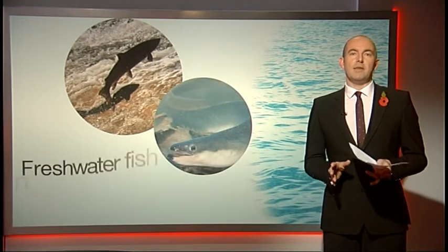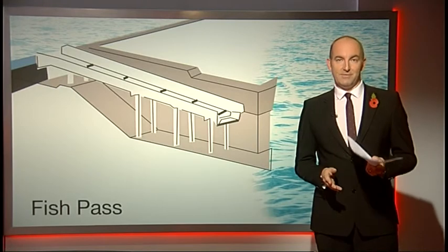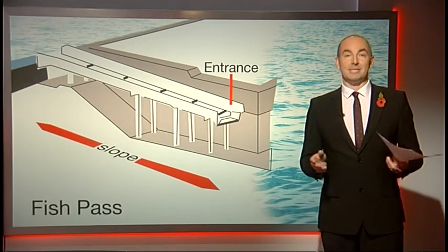So if you can't remove a weir, then putting in a fish pass is often the answer to increasing this sort of movement. And although they look simple, there's a lot of design involved in a fish pass. The slope, the shape of the entrance, it's all important. And that's why the camera is so useful, because it allows us to make sure we're getting it right.